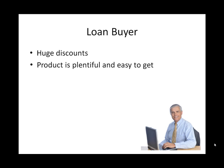Now, with the private investor, the one that's going to actually buy the note from the bank, this investor can get cash flowing investments at huge discounts. Another benefit is that this product is plentiful and easy to find. There are many properties that are over-encumbered throughout the country. Private investors will realize that there's no real estate headaches associated with their purchase. They're buying the note, but not the property.